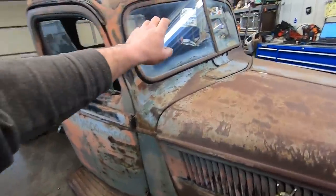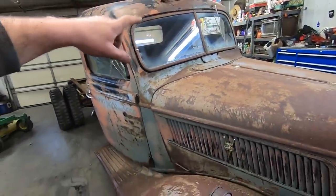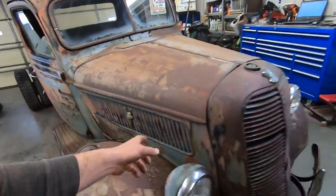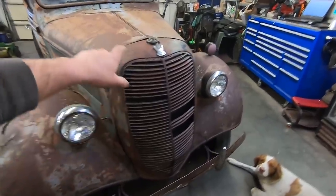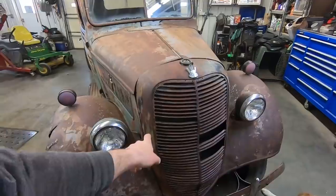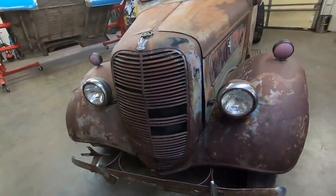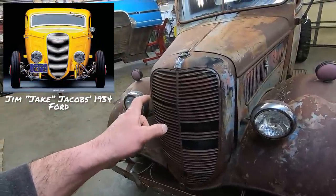So I showed this thing in the yard walk around video. 37 was the first year of the split windshield on the Ford cabs. 35 and 36 don't have it, though they do share a lot of parts. I like the 37 grills. They kind of come down to a point, and then they got horizontal bars as opposed to vertical bars. I think 37 is the first year of horizontal. Real good looking grills. Even use them on some land speed cars.